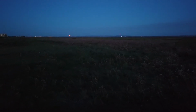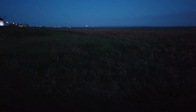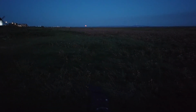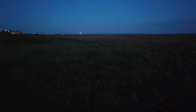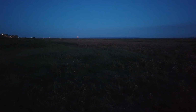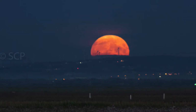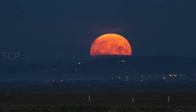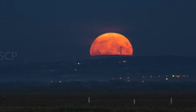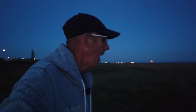Now then, can you see that? Look at that. Now then, how often do you see the moon coming up over the horizon like this? Doesn't this look awesome? I'm going to show you another picture now. Wow, that looks amazing. Well, how about that? How amazing is that?